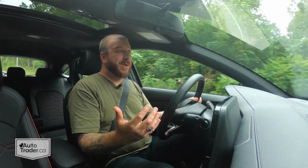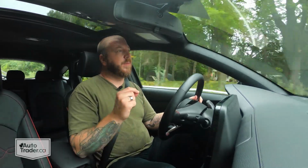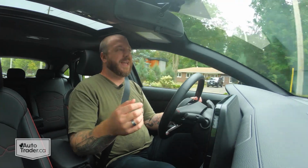You know, the space in the second row is really nice too. Headroom up here is just on the limit of not being enough for me, but I do fit fairly comfortably, and there's all kinds of leg room back there, which to me is more important.